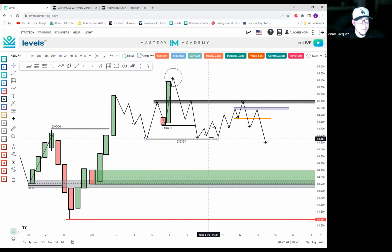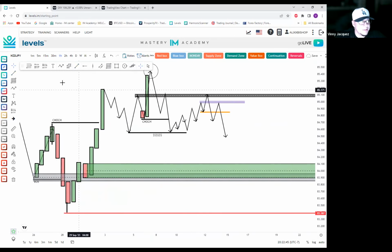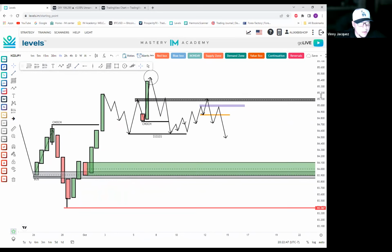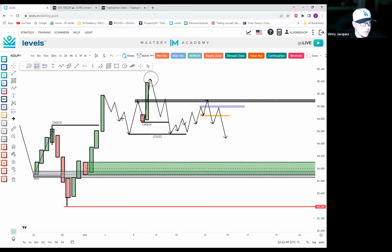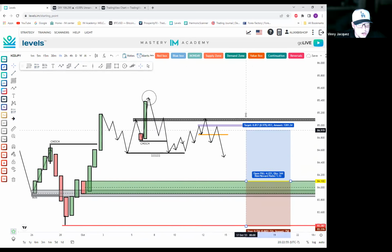Boom. We have a ton of liquidity right here, along with a nice buy opportunity. So when market comes back, guys, don't hesitate. All this noise, yes, it's going to be a super big stop loss. It's okay. Don't cry. It's just a drawing. It's not a signal.